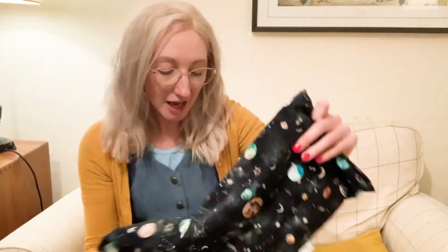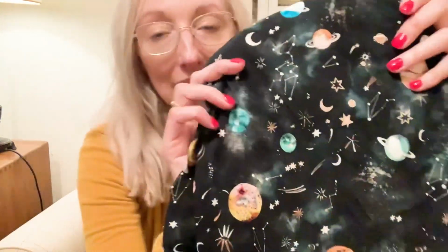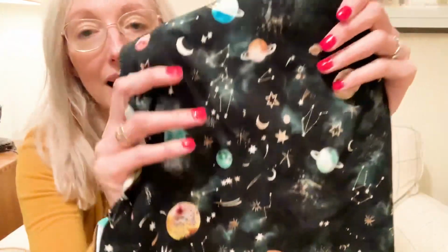So I have got some fabric here, which is actually gifted to me from a friend recently. So this is, I would say, a viscose jersey. And this is actually just left over from a project that my friend made previously, and she kindly gave it to me so I could have a go at making something for William. So I really like this fabric because it's got all these different planets all over it, which I think is super cute, and it would be perfect to make some lovely leggings.